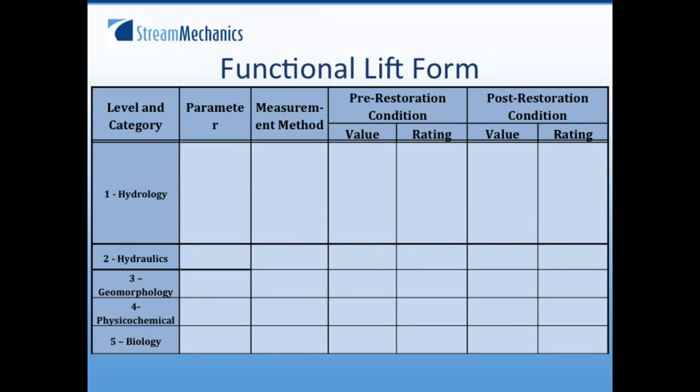So for example, if you were doing floodplain connectivity, you might measure the height of that floodplain relative to the bank full depth. We call that the bank height ratio. You would put the actual measure here, and so if it was 1, that means bank full is the top of the bank. You're very happy. And for the rating, you would put functioning. If it was 3, that means the floodplain is 3 times deeper than bank full. You would put not functioning here.